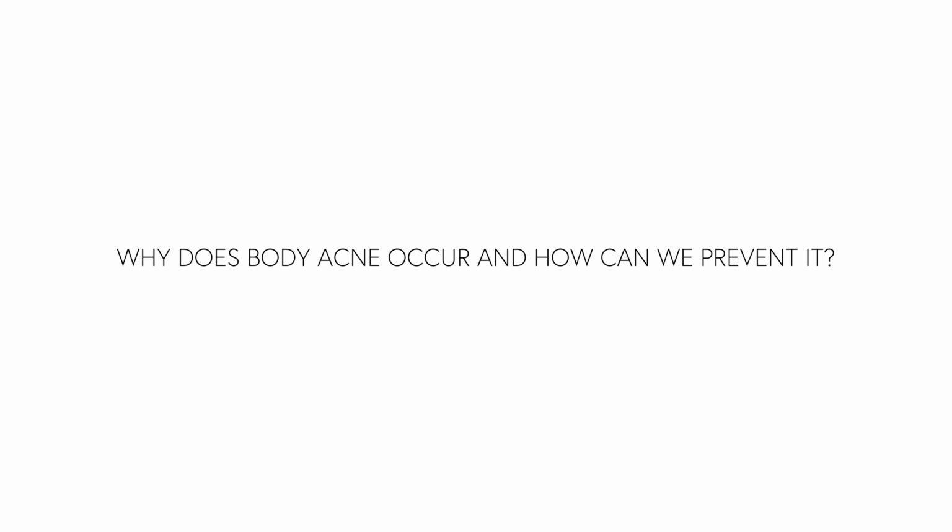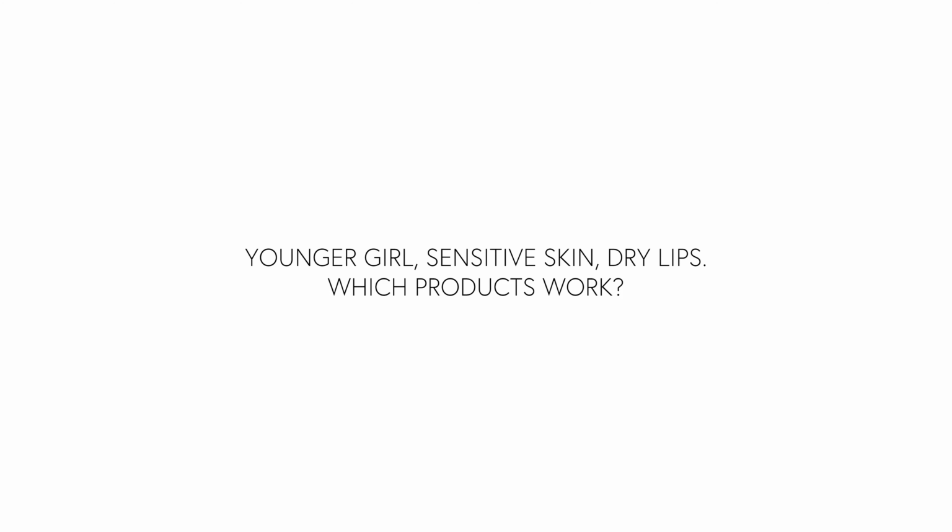Why does body acne occur, and how can we prevent it? Lots of people get acne on the back, and you should try the same routines. You need, of course, someone who exfoliates your back, and also if you do lots of sports, always take a shower after sweating. It's really important to keep it clean. Also when you wash your hair with conditioner and shampoo, make sure everything is washed off. Use the same tools, the same products, and try to get rid of it like this. If not, you need to go and see a dermatologist. He might need to put you on medication.